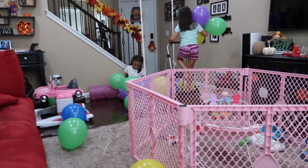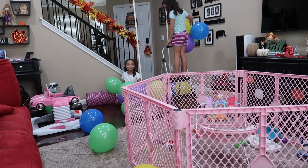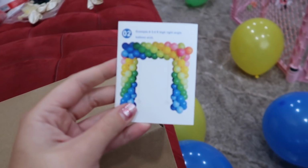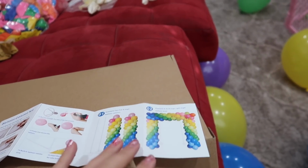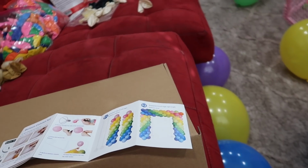We are starting balloon arches. Well, those are balloon columns. I'm actually doing columns for Anderson. I got this kit, let's see, you can see it here. It will do two columns or an arch. I got this off of Amazon a while ago and it's been sitting in the closet. I ordered it for Autumn's party and I didn't need it. I used the arch for hers.